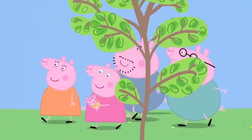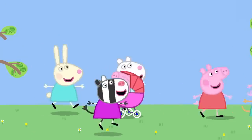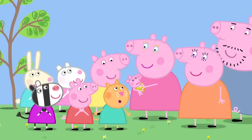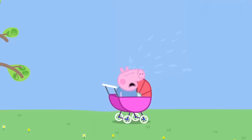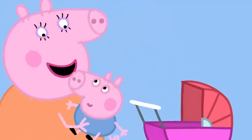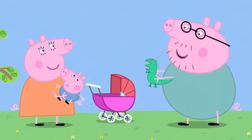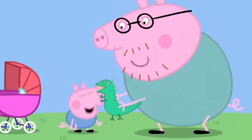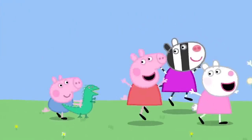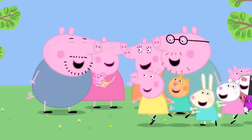Here is Auntie Pig with baby Alexander. Wow! A proper real baby piggy. It's so gorgeous. It's much sweeter than George. Oh dear, George liked being the baby piggy. Oh, George, you'll always be my baby piggy. Maybe it's time for a new game. How about some dinosaur chasing? Eek! Too scary! George liked being a baby piggy, but he likes being George more.